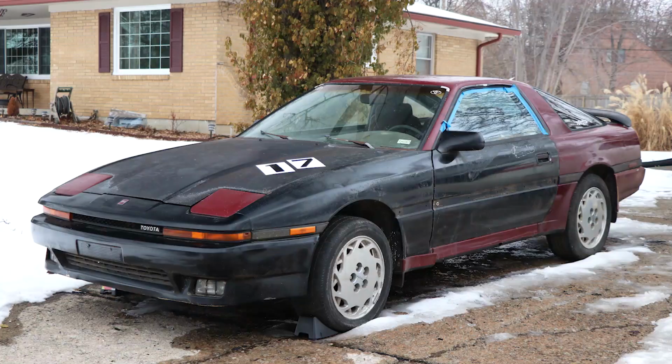And you'll be seeing more about the Supra that my friends and I bought. We're really close to getting it driving. All of us have been so busy with life and different things that we haven't had a ton of time to work on it, but there's more coming soon, I promise, so stay tuned for that.